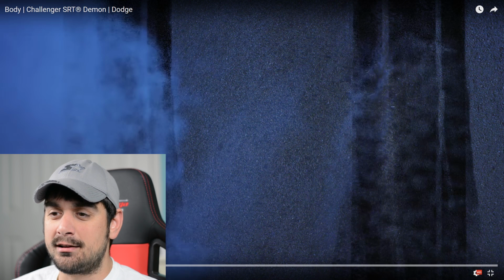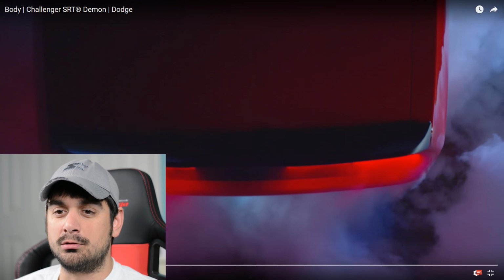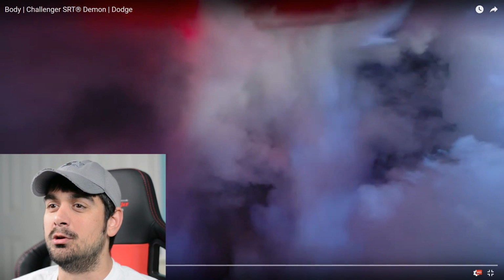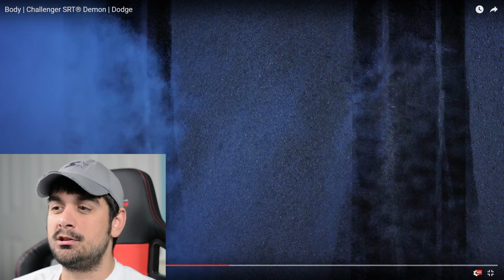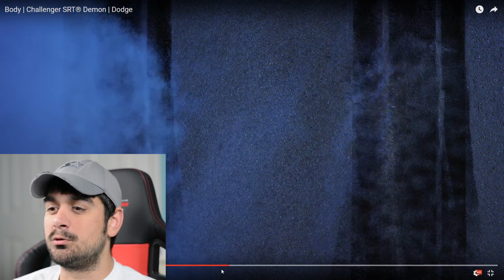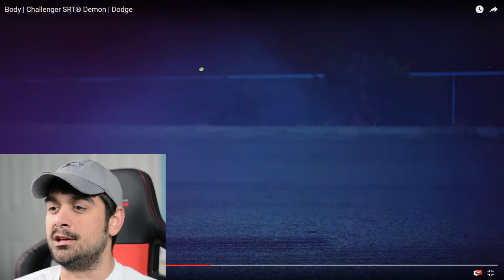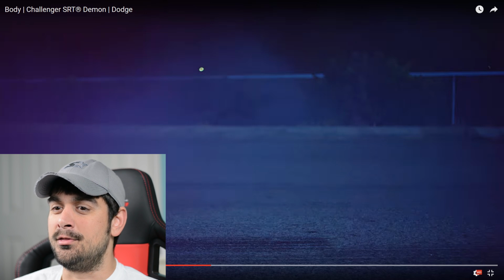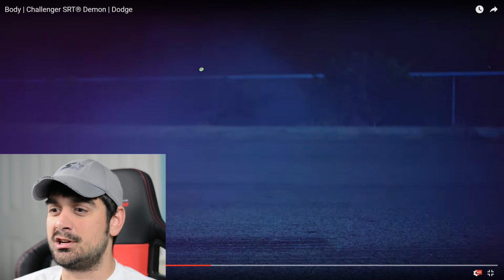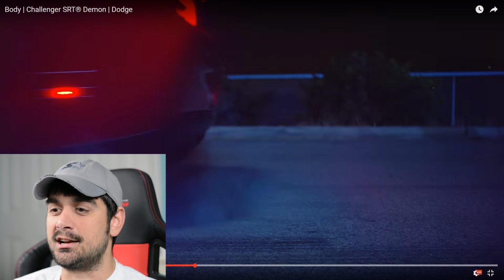I think this burnout image, all this stuff is basically for show. I think it's just a show to get you off of what's really going on. There's no reason why they would run drag radials on all four tires. Also, what I want you to notice here is this image right here on this video. Look at the tracks. Look at the marks here in this image. Look how short they are, and look how quickly this car gets out of Dodge.